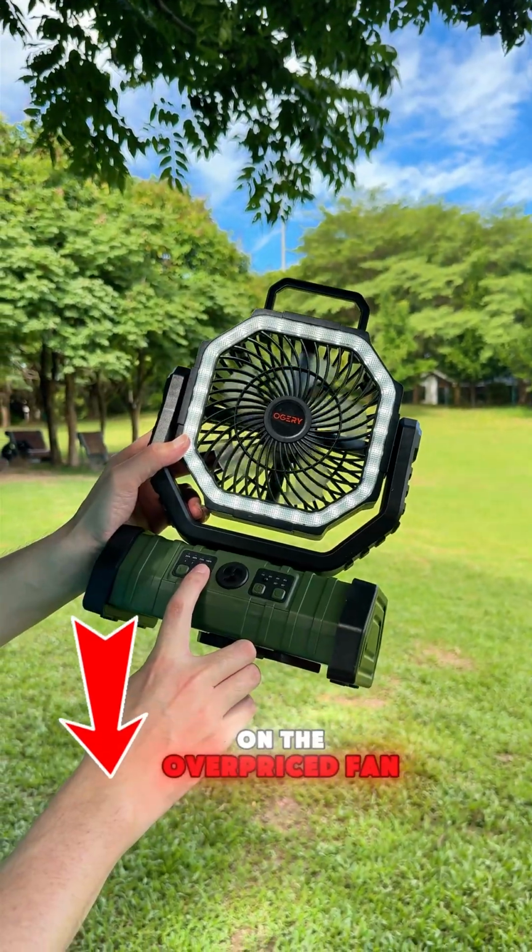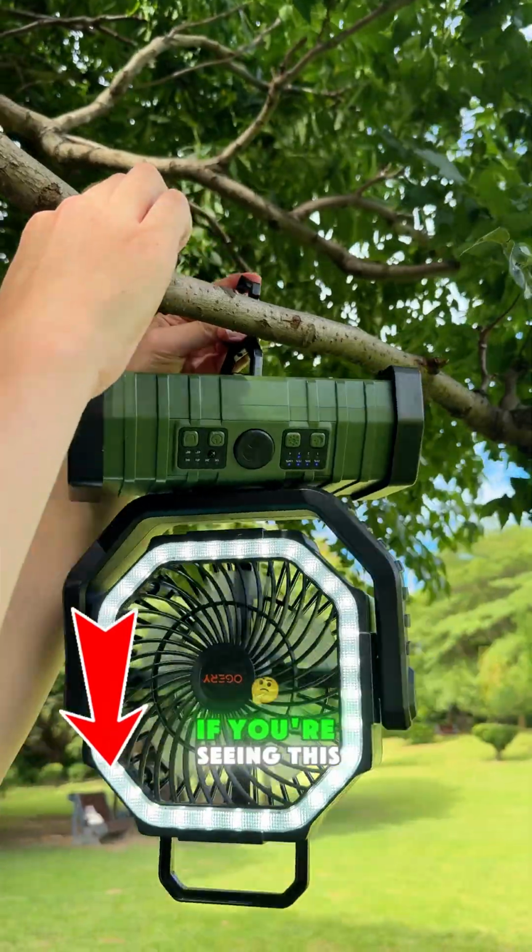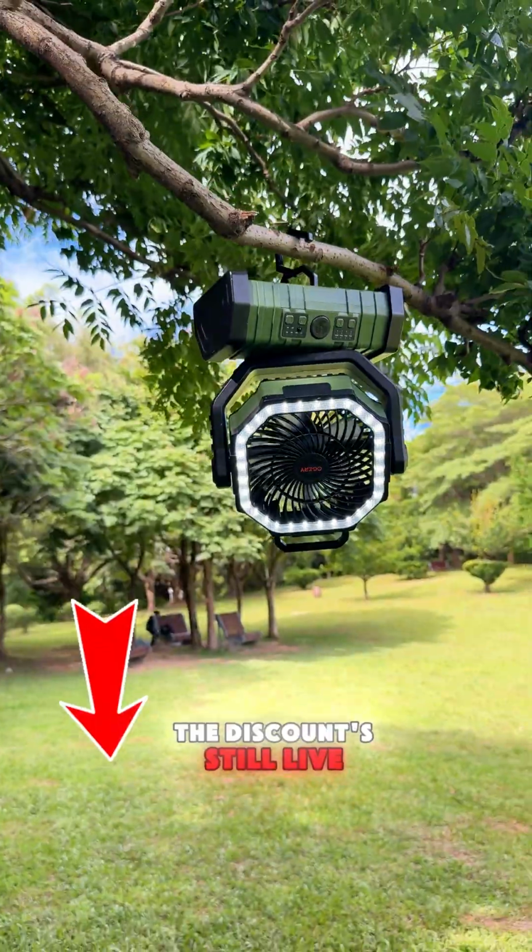I passed on the overpriced fan and grabbed this one instead. If you're seeing this, the discount's still live, but probably not for long.